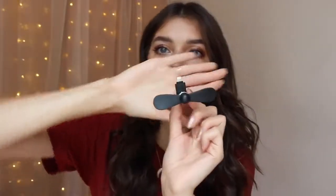So the next product I have is really funny, but it has honestly saved my butt this summer. It is this little fan doodad, and it has a plug here that you can just stick in the bottom of your phone, and wait for it. It is a fan, and it just fans yourself. You could use this probably for selfies, but then again I'm like, how would I make that breeze happen and actually put the camera on my face at the same time?